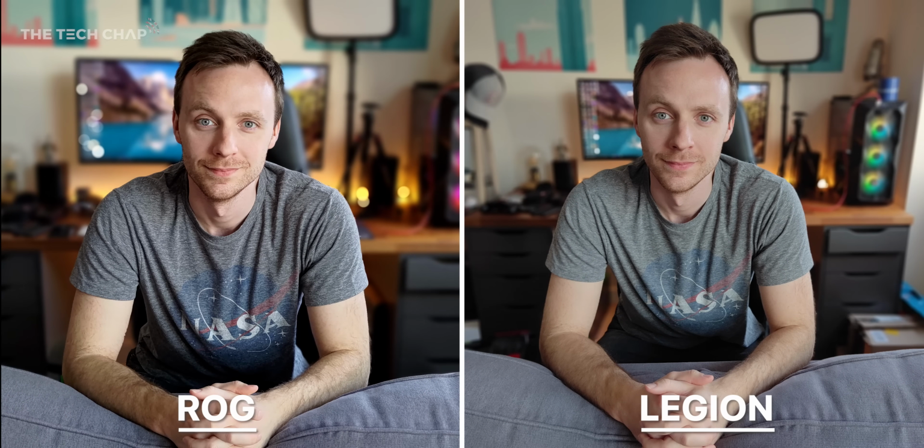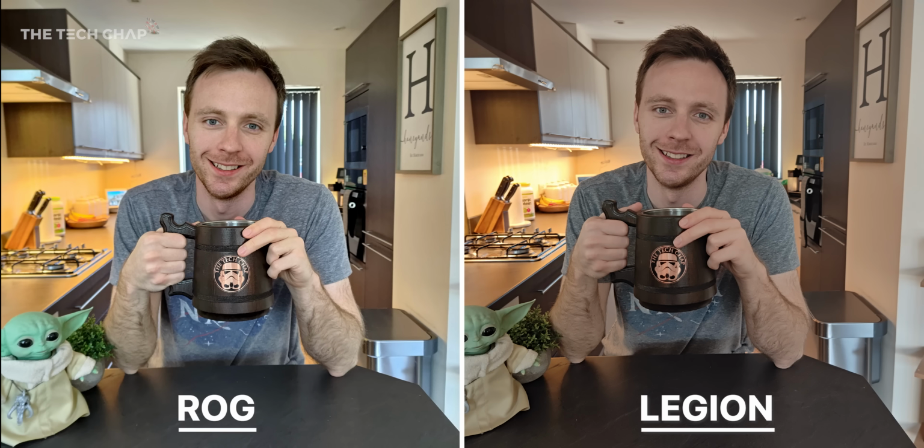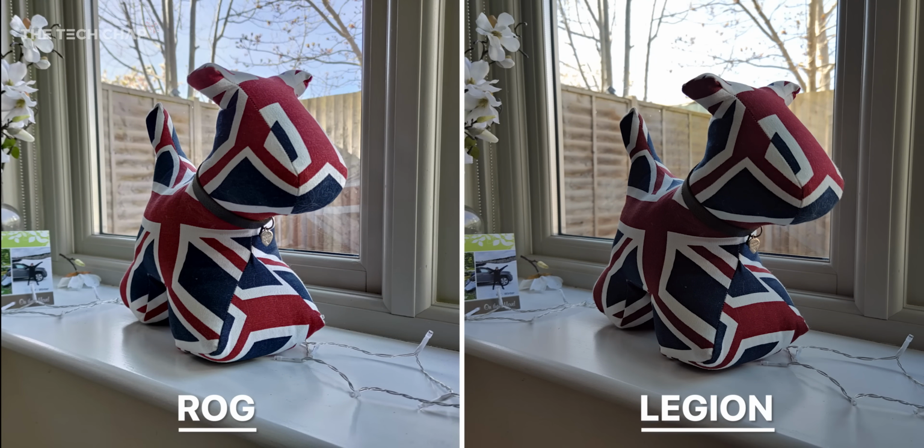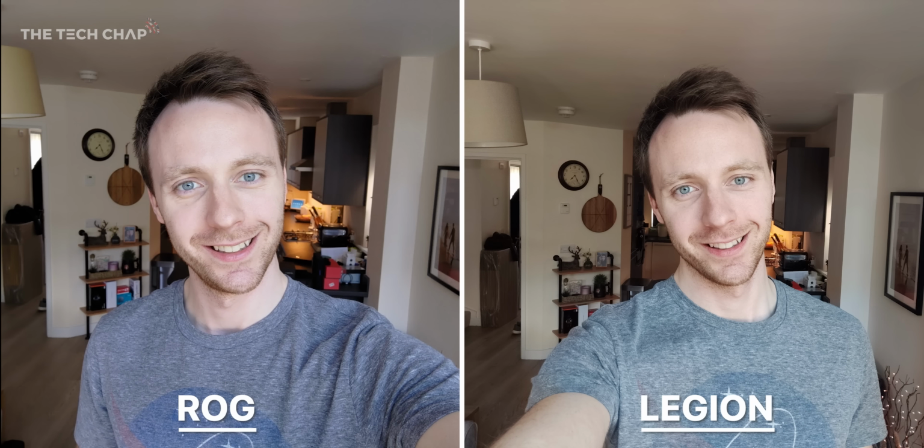As for the rear cameras, well, neither company's put a whole lot of effort into these. They both have wide and ultra-wide lenses, but the ROG also throws in a macro as well. And here's a few shots side by side. I mean, they're decent, especially in good light, but really the camera quality is the biggest compromise you're making when you're buying a gaming phone.